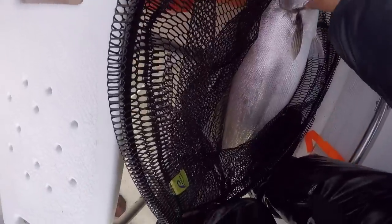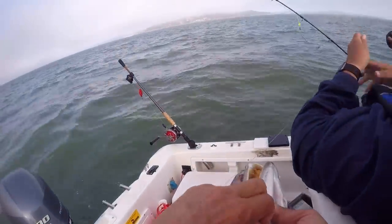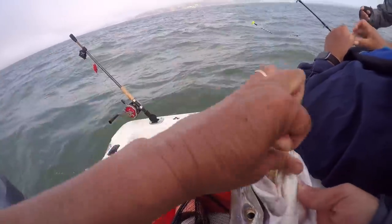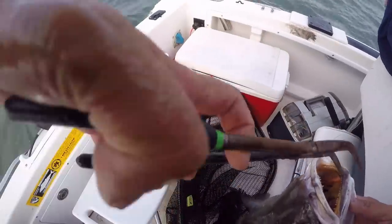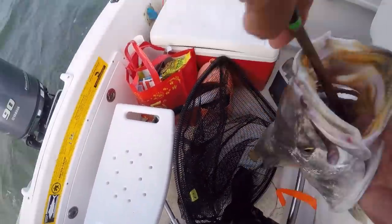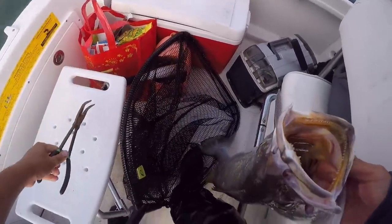Oh, you never seen one? Oh, look at that! Oh man! He got a treble hook way in there. We'll cut it. I don't care. It's okay. Oh my goodness, I say it has to be a stingray because it's too strong. Okay, I cut it.